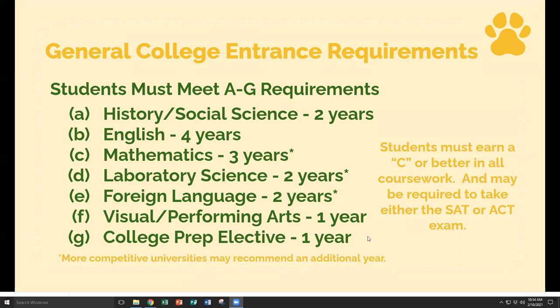The last category is the G category, and that is the college prep elective. This is the easiest one because anything extra in any of those categories falls into that bucket. Again, please remember C or better. And we are, again, unsure how the SAT or ACT are going to play out in the future, so please stand by while they sort that out.